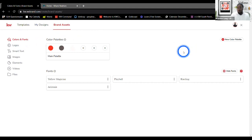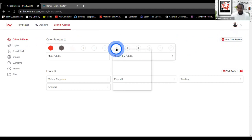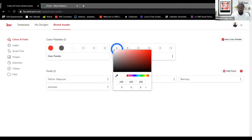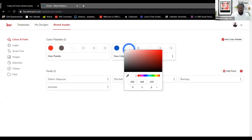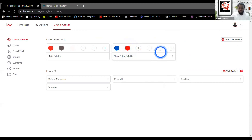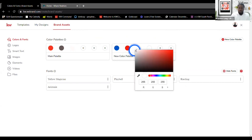If you are someone who is, let's say, on a team and you have a set group of colors that you use all the time, you can come over here to new color palette and it'll give you a color wheel. So you can just come on here, find the colors that you're looking for, select them, add them. That is not a nice looking color. I like blue. So then we'll do blue, white, and red, since 4th of July is, I guess, not too far away.